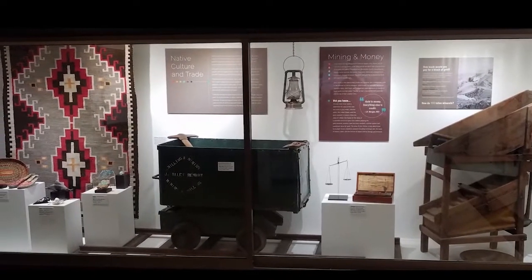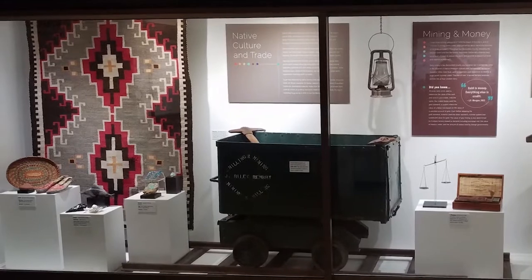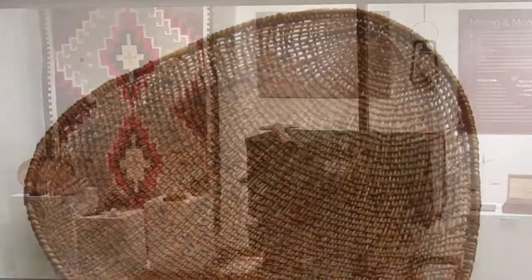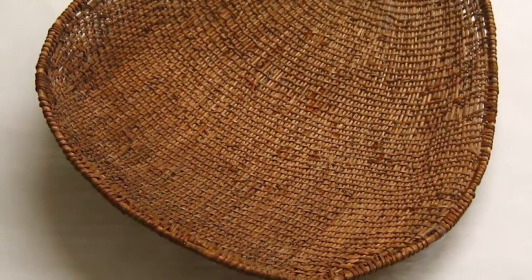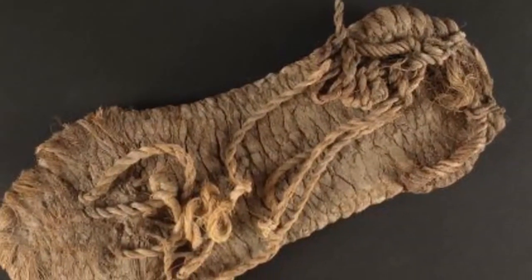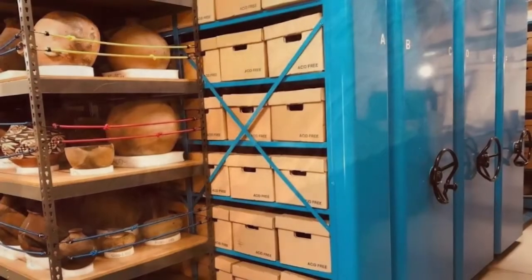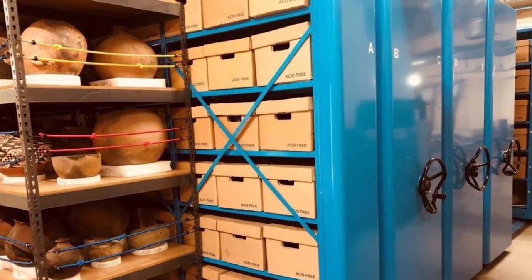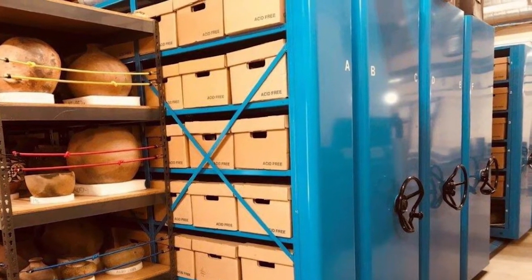The Anthropology collection at the museum contains even older textiles and plant materials that make the perfect food for bugs. Delicate basketry material, dyed wools, and yucca fiber shoes are some of the objects that must be protected. Here in our storage area, these items are kept under lock and key with very strict environmental controls.